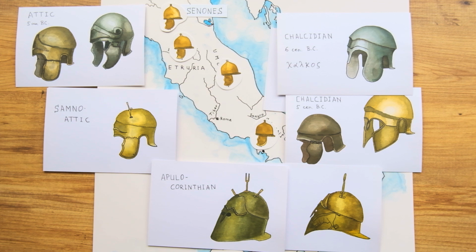Here, let's look at when Romans shifted to new tactics. Approximately from the beginning of the 4th century BC, during the Latin and subsequent Samnite Wars, the Roman army began moving from the phalanx-like formation and gradually transitioned to more flexible manipular tactics.